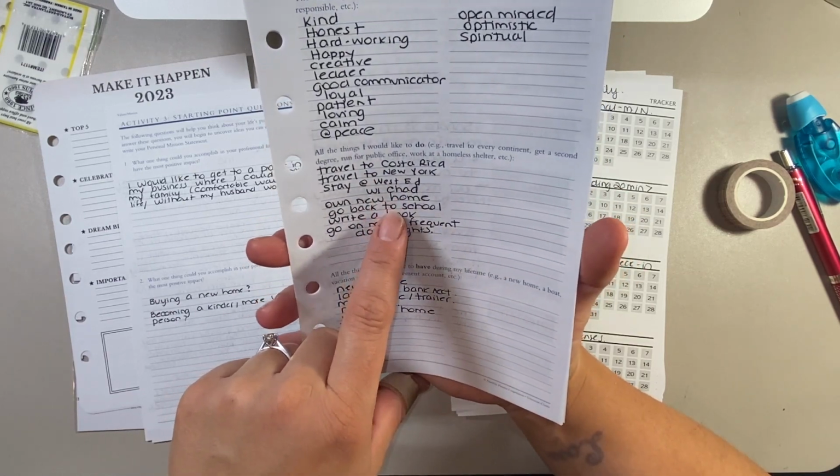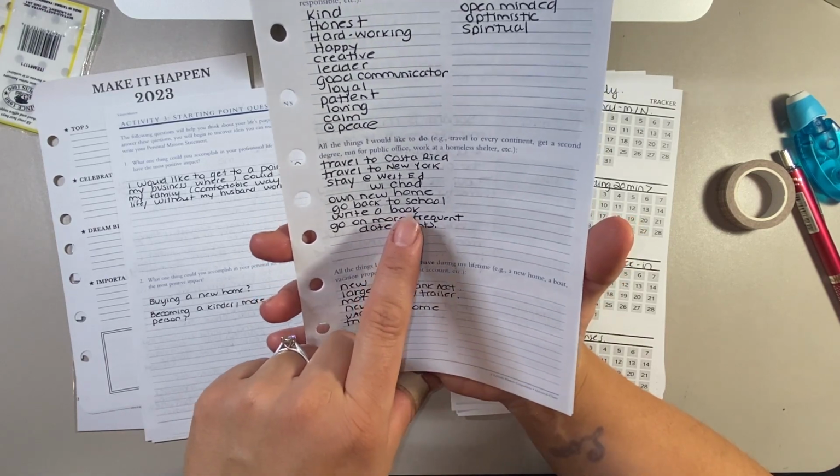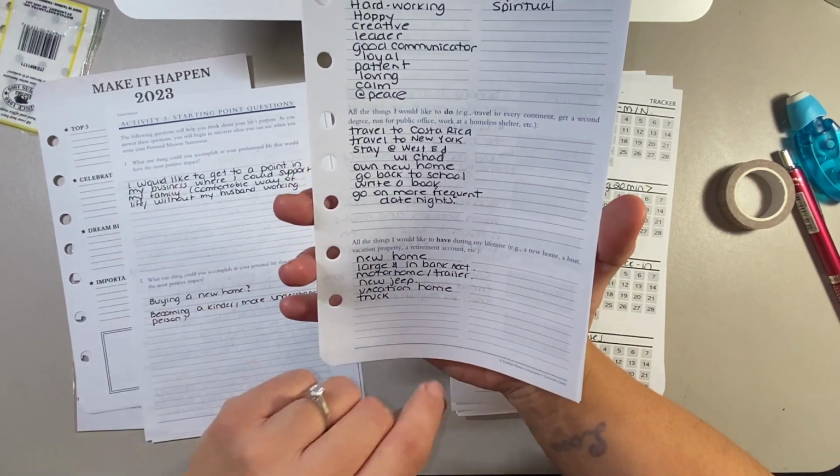Traveling to Costa Rica and New York, that's going to take a little bit more. I'm writing a book potentially. I'm going back to school, maybe, I don't know, maybe auditing some courses, and go on more frequent date nights. But again, that's my husband's work.